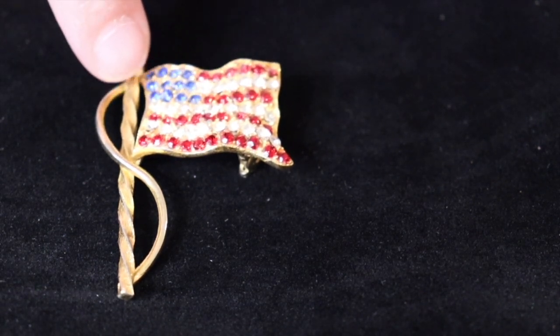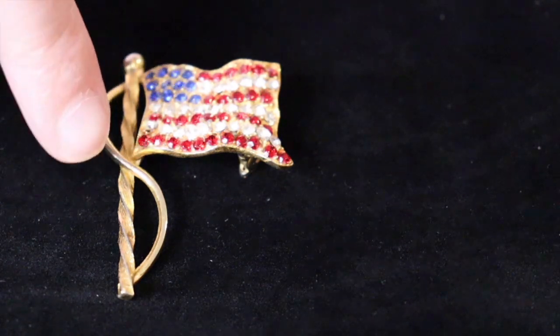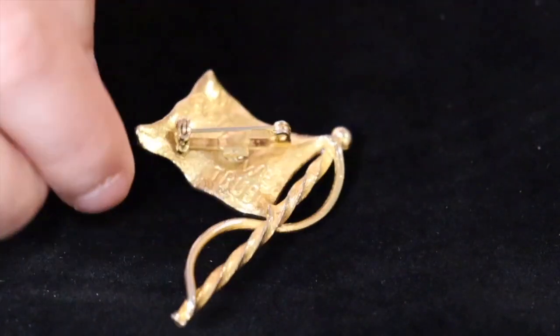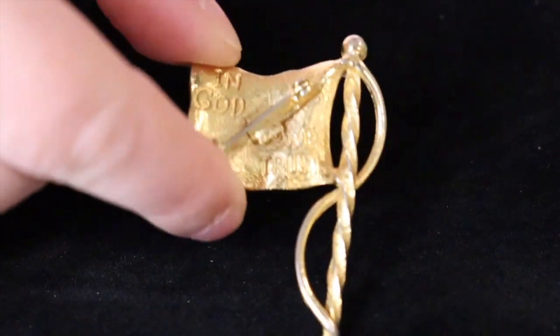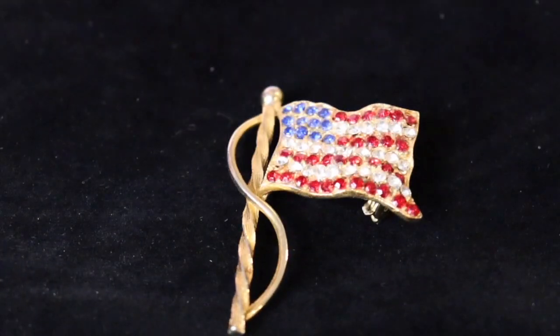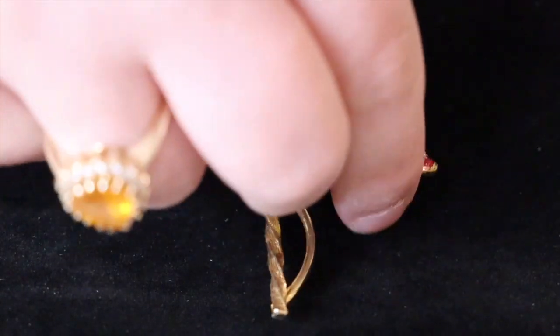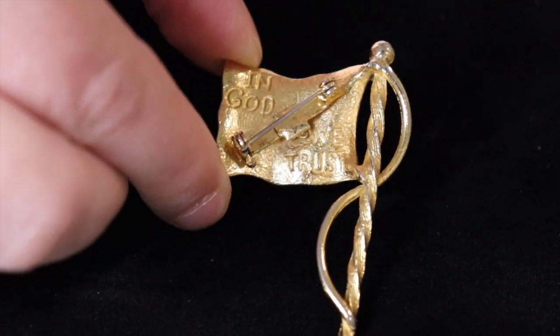Now these stones are glued in. They're not prong set, and again, this is something that was probably made in the 80s or 90s. They made a lot of these brooches, and they're not worth a whole lot, but they're a lot of fun to wear. I love the detail of the twisted flagpole, and then on the back it actually says "In God We Trust" engraved. Now this one's not marked either, so I'm not sure who made it. It just has some fun detail to it, and it's really a nice combination with my pinwheel 4th of July brooch.